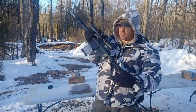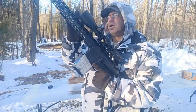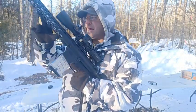Now, the 6.5, because on this Palmetto AR-10, right? This is a PA-10 Gen 3.